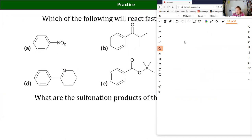So for A, we're going to put a nitro group, and it's going to go in the meta position. So we're going to have our NO2 group. We'll put that in the same spot. And in one of the meta positions, doesn't matter which one, we're going to add our HSO3 group.